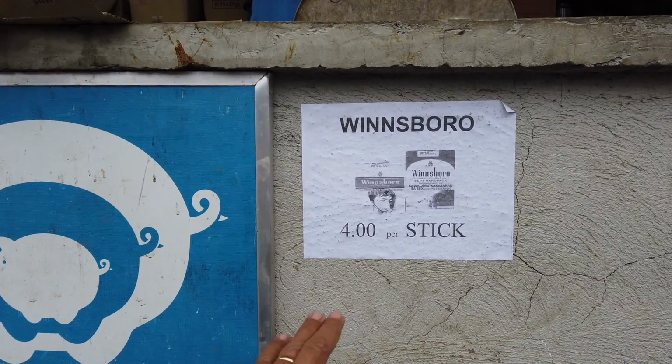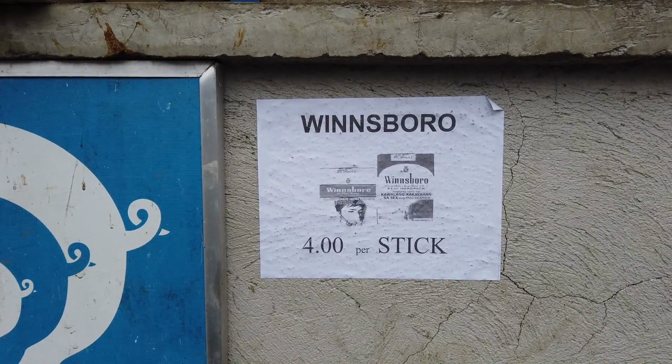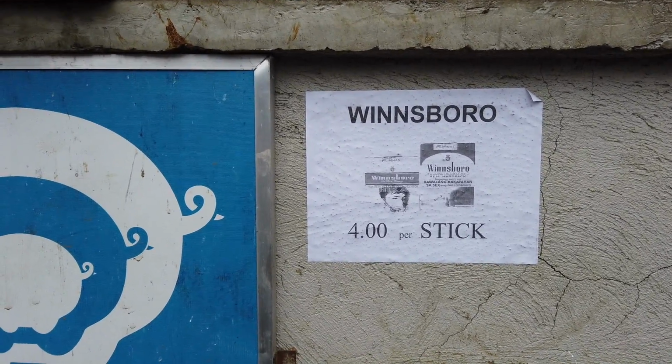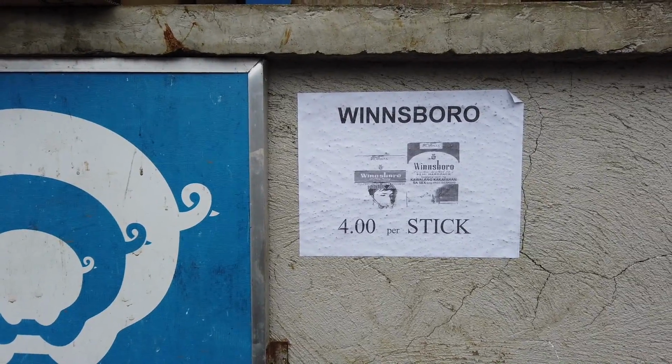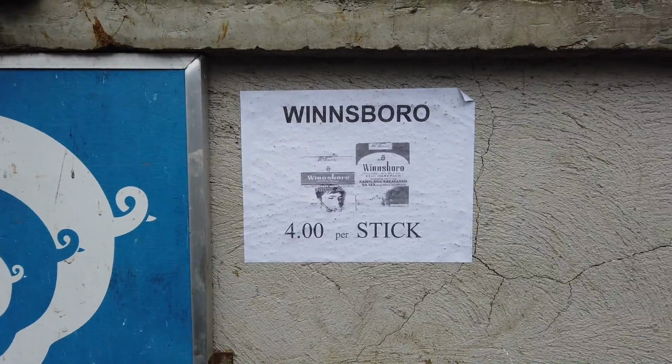So this is one of the cigarettes here in the Philippines called Winsboro. The reason I featured this is to let you know that it's a combination of Winston brand and Marlboro. So Winsboro, 4 pesos per stick.